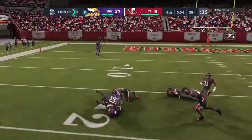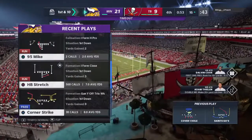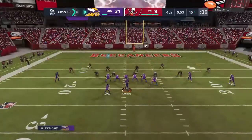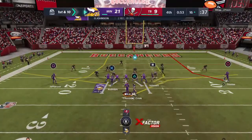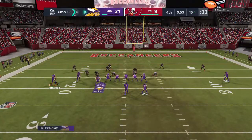And this is caught. I think he got that with one hand. Now the Vikings will use the second of their timeouts. That'll leave them with just one remaining in this fourth quarter of play. Vikings. Hey, switch gears, switch gears.